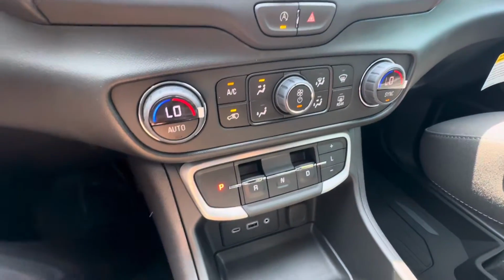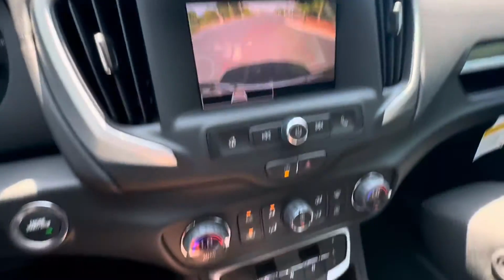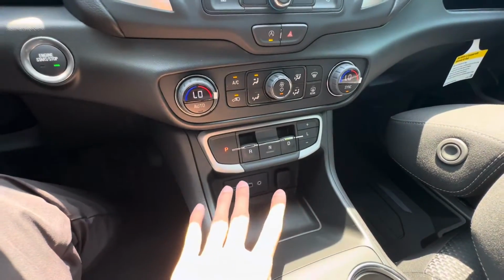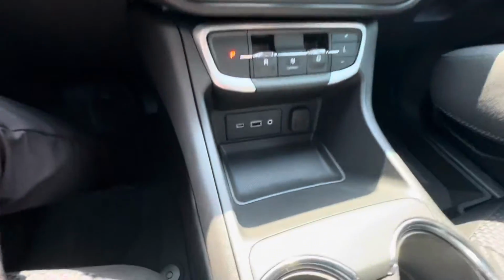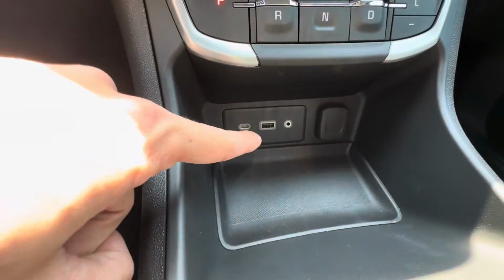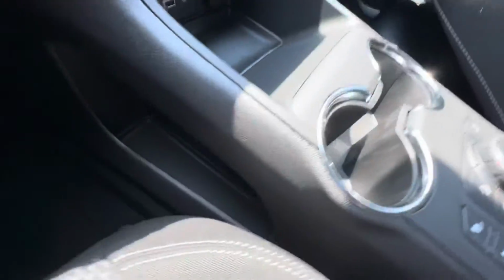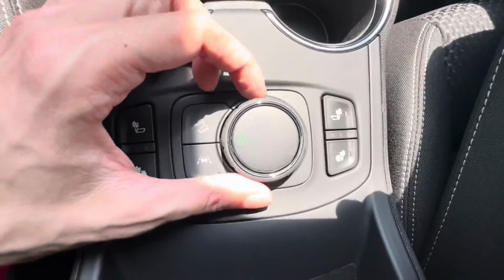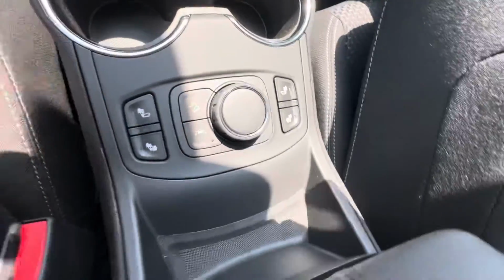All of our AC controls are here in the middle. And here's our shifter. We have park, reverse, with your backup camera, neutral, drive, and L mode. A lot of people do not like this shifter. I'm one of them. I think it's super inconvenient to have to pull on these and shift back and forth, but I digress. USB-C, USB with an aux port, and a 12-volt charger. Storage right here, 2 cup holders, and storage on the side of the center console. Heated seats on the driver and passenger side with a regular mode and a snow mode built in. Lane keep assist, hill descent, a little bit of storage inside of here with your center console.